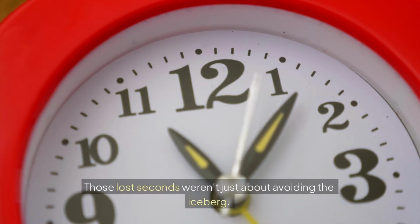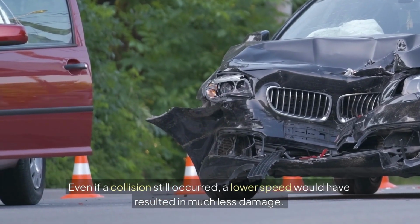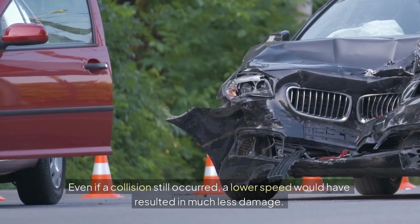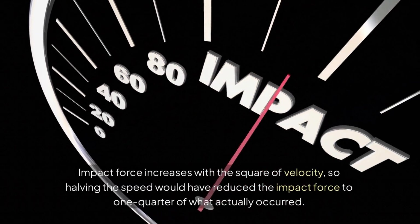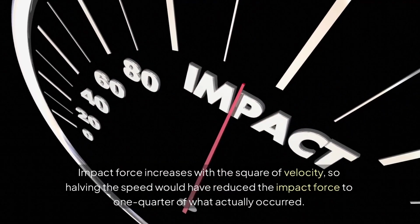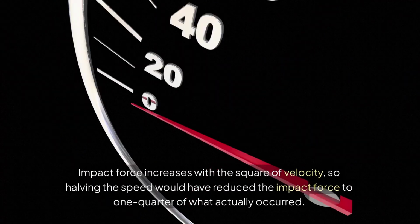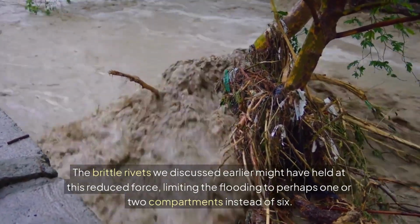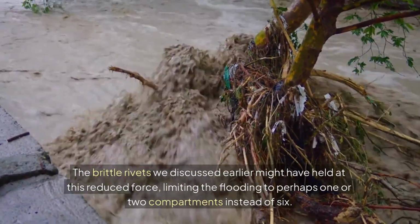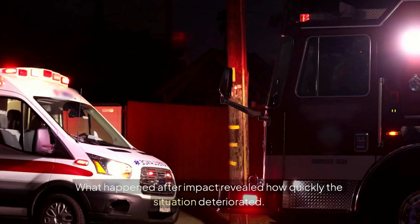Those lost seconds weren't just about avoiding the iceberg. Even if a collision still occurred, a lower speed would have resulted in much less damage. Impact force increases with the square of velocity, so halving the speed would have reduced the impact force to 1/4 of what actually occurred. The brittle rivets we discussed earlier might have held at this reduced force, limiting the flooding to perhaps 1 or 2 compartments instead of 6.